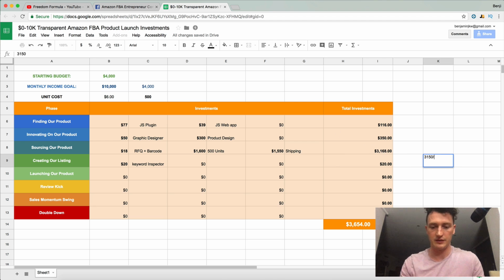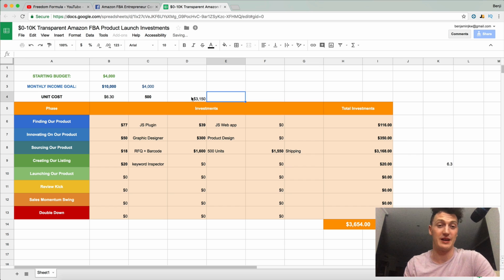We were budgeting on a $6 cost per unit, and I'm not sure exactly what it came down to. $31.50 divided by 500. Oh, forgot that equal sign, put that in there. $6.30, so pretty much exactly what we budgeted on. So $6.30, including shipping, that is straight into the Amazon warehouse. So I guess it's 3150 because we just did that math. 3150 in product investment, not cost, investment.